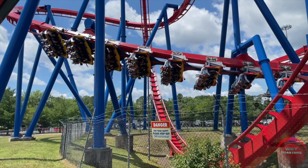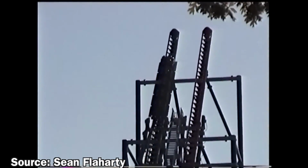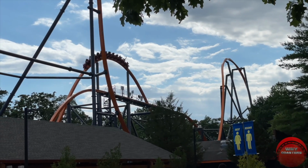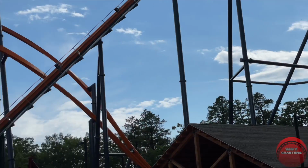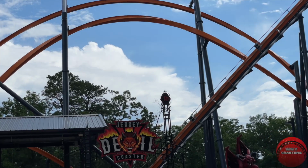This is no doubt one of my favorite parks to visit for roller coasters. This park has also seen many historic and iconic roller coasters come and go as well. I've been waiting for a while to do this countdown because I wanted to get the chance to experience Jersey Devil Coaster, so this list wouldn't immediately become outdated.